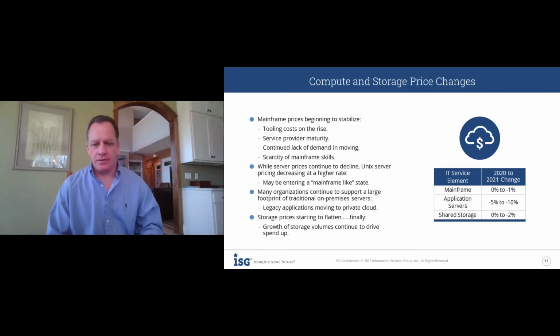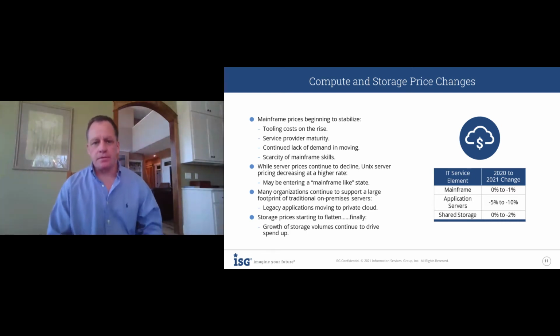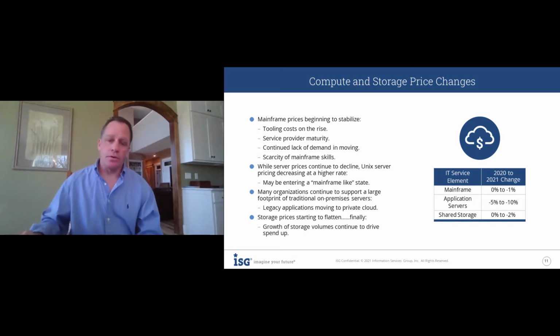And if it follows the same trends of mainframe, we expect that the skills availability will start to drop, demand for services will drop, and eventually get to a point where whatever has to run Unix will stay on Unix. And then that will stabilize pricing. And then we'll look at labor costs and there'll be shortages, and that will start to stabilize the pricing. But really the business cases just aren't there anymore for pushing work onto that platform. So there's really more to see as far as what's going to happen with Unix.